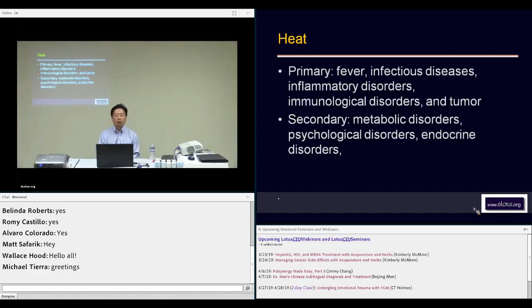Oftentimes it's not enough to just say the patient has heat and then you're going to use a heat clearing herb. You have to be more specific. Where is the heat, what type of heat it is, and then what kind of heat clearing herb do you need to use. You also have to understand that heat clearing herbs have many different pharmacological effects. Some have an antipyretic effect to treat fever. Some have an antibacterial effect to treat bacterial infection. Some have an antiviral effect to treat viral infection. Some have antifungal, some have antiamoebic, some have antiprotozoal effects, and so on and so forth.